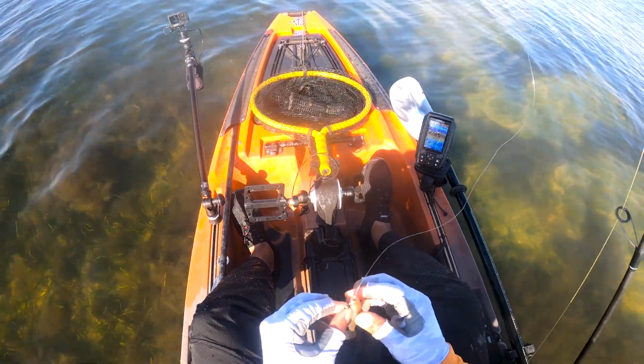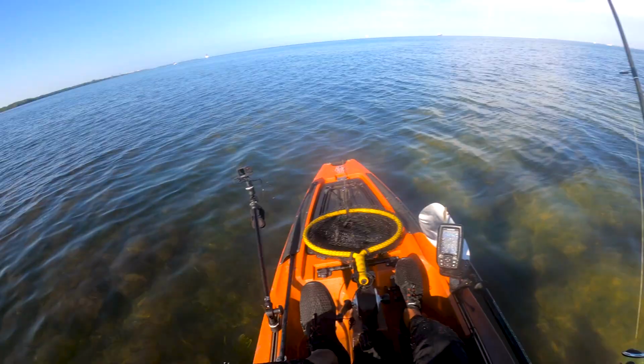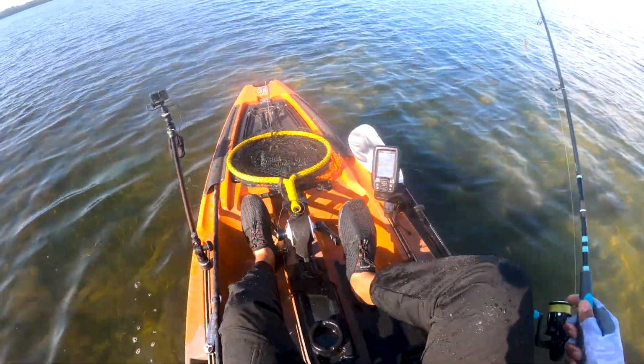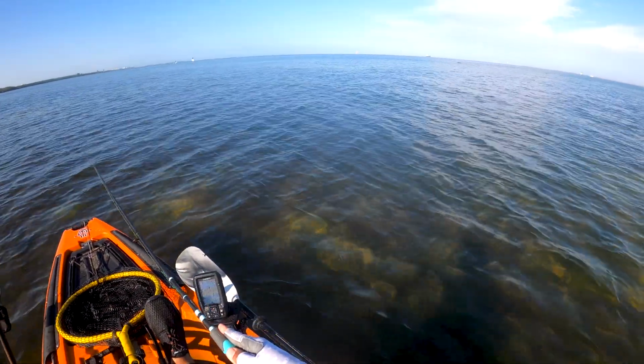I don't know if the color made the difference or the position, the spot. But as soon as I switched to this pinfish color, I mean, that was 2 hits right off the bat. Probably made 4 casts, 5 casts with that thing. Right on the edge of that.